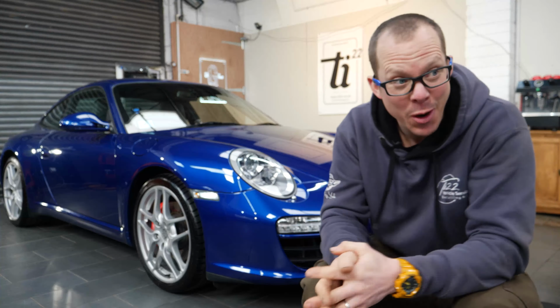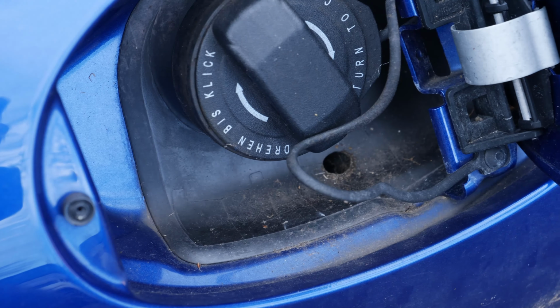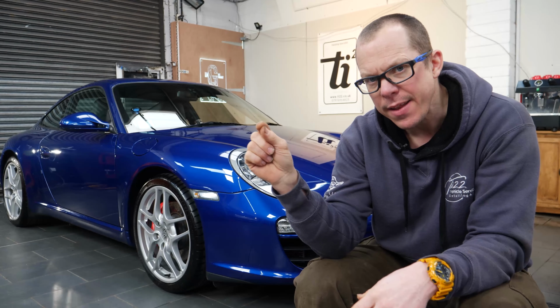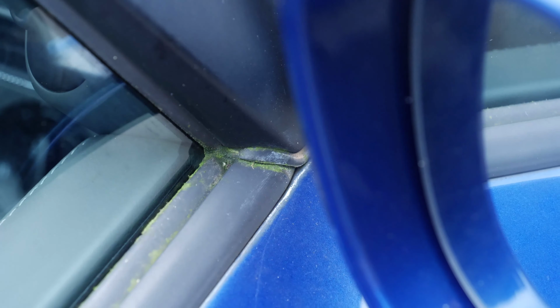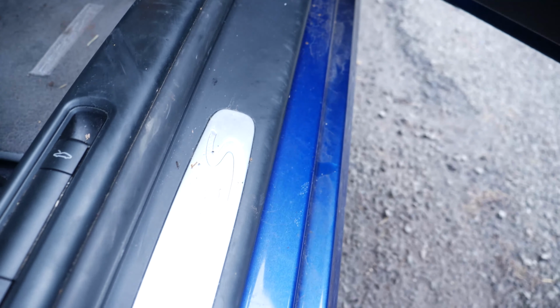So what we've done really on this is, it needed a thorough clean. I will run through a little bit. As you can see, when cars have sat around for a little bit, it had started to pick up a lot of green in the window rubbers down the side, and in all the little nooks and crannies, lots of leaves in the shuts, dirt in the shuts, all of those sorts of things, which we are here to clean. So all of those were cleaned out.